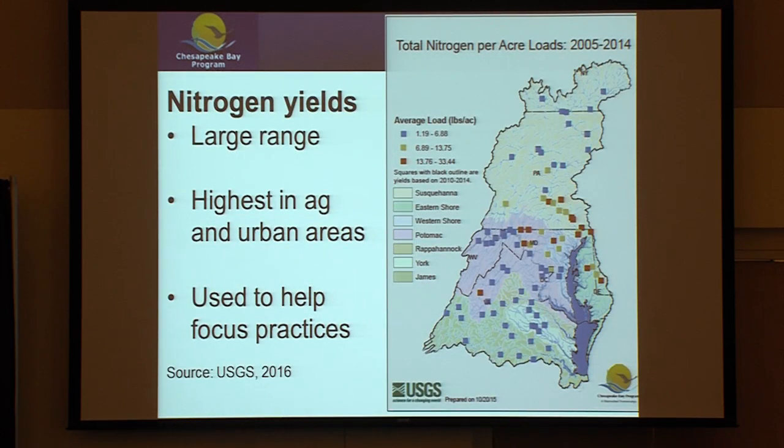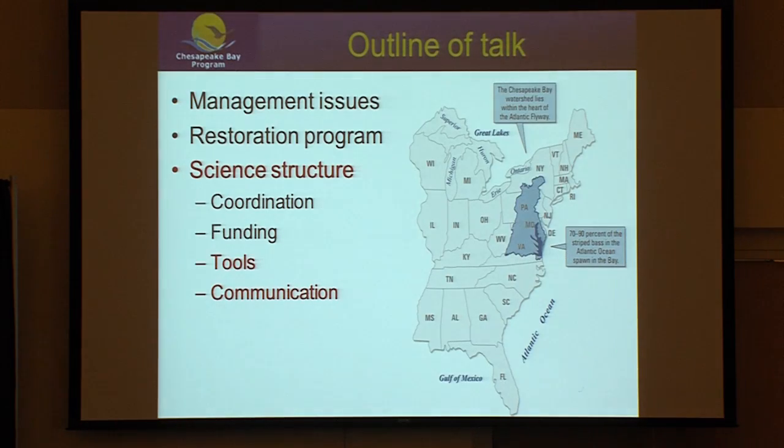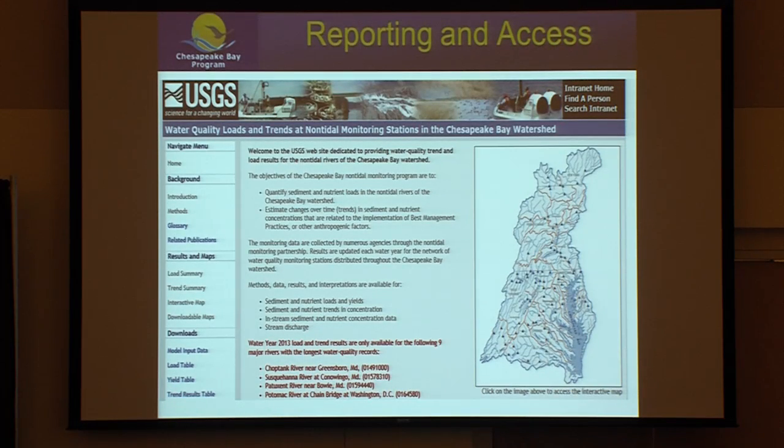And this is what we get from that, being able to look at what the yields are in the watershed, highest yields in the red, lowest in the blue, so people can target where they put practices in. And then we're able to look at what the trends are, in green, improving trends, orange, degrading trends, so people can see that half the sites were having improving conditions. About a quarter still have degrading conditions, and this is what's used to help inform some of the TMDL practices. And then we have a website to get this through.